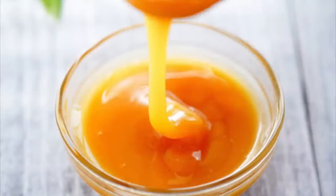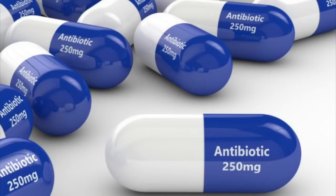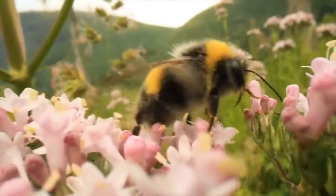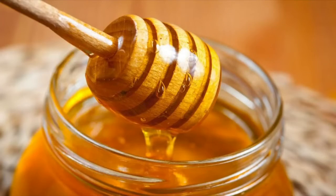I'm going to put all the links down below. But in one study, it worked better than an antibiotic and certain medications for coughing. And just to clarify, it's not the fructose or the glucose that's creating the positive effect. It's all the other amazing chemicals that these little bees go out and extract from flowers and bring back to the beehive. Specifically the Manuka bush, which has some amazing phytochemicals.